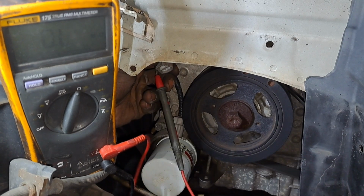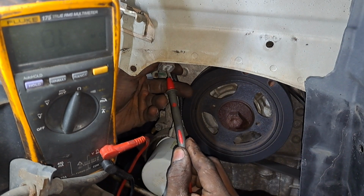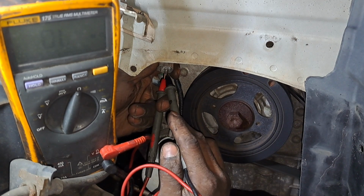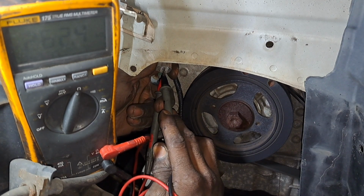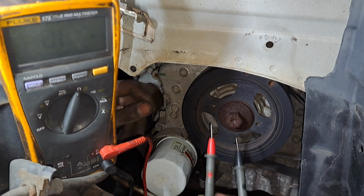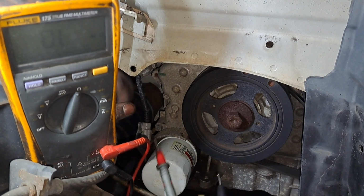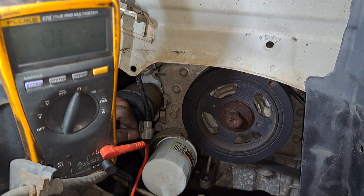Let's see here. We're gonna have 262 k ohms, so they match. I'm not gonna break my neck over it. The only other thing I'm gonna do is swap the exhaust and the intake and see if it makes a change.